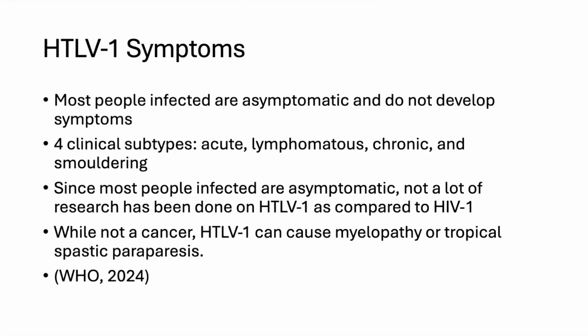Most people with an HTLV-1 infection are asymptomatic and do not develop conditions or symptoms that can be linked to the infection. And when diagnosed, there are 4 clinical subtypes: acute, lymphomatous, chronic, and smoldering, with the more aggressive subtypes being acute and lymphomatous. Since most people infected are asymptomatic, not a lot of research has been done on HTLV-1 as compared to HIV-1, which is more dangerous.